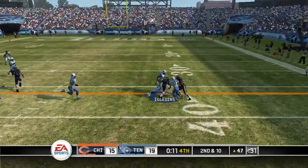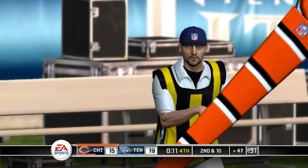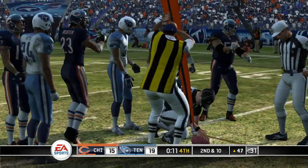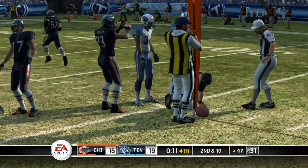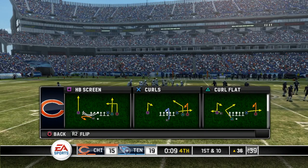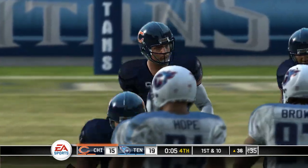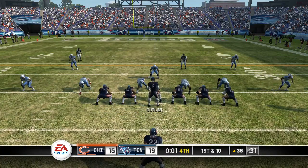Gets the pass away. There for the catch. Is this a first down? Here's the measurement. Yes, he got there. You got to keep it in the air and get out of bounds. First down now and 10 to go. Oh, come on. What the heck is this game?